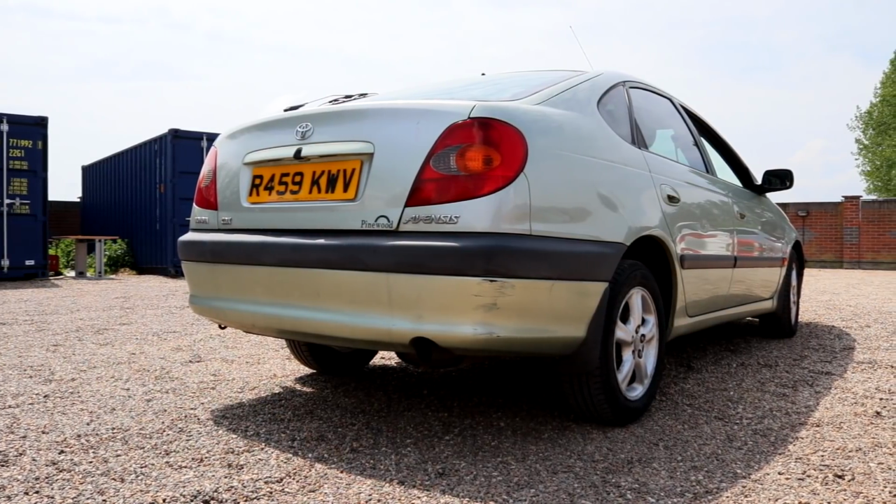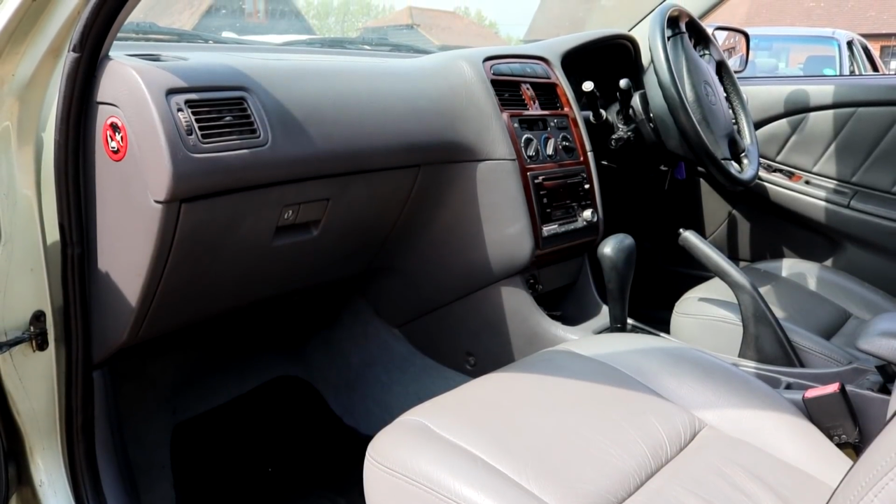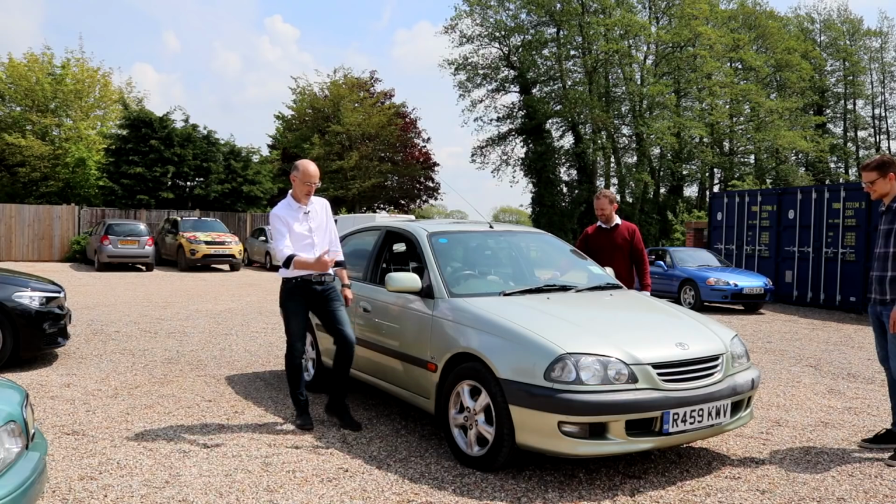There's a 2 litre. I mean, it must be a bona fide classic. CDX: wood, leather, working aircon, double din Sony extra bass. Ooh. Alloy wheels, fogs, as you can see.